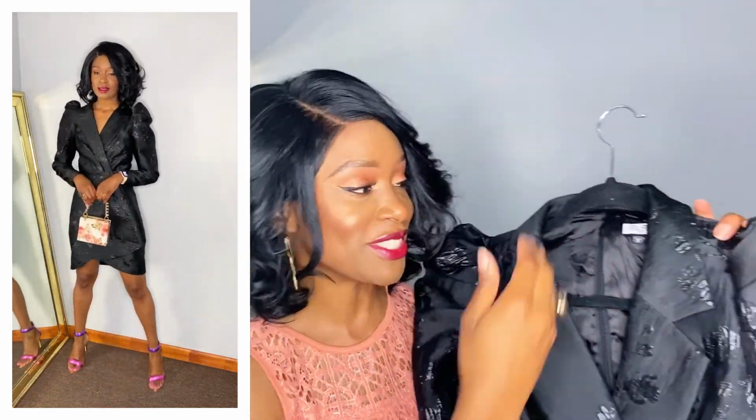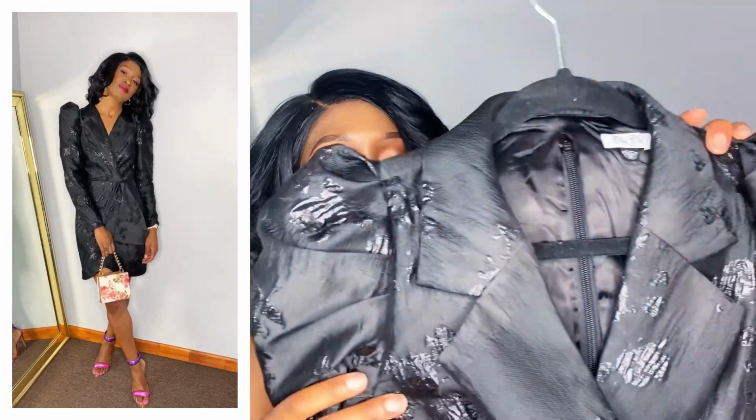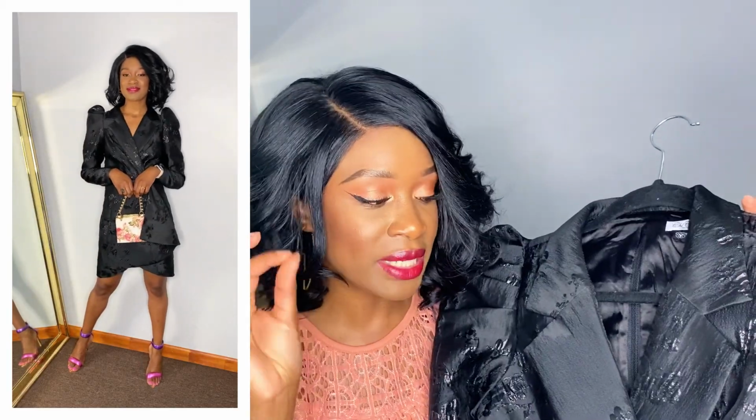You guys already know that I love exaggerated shoulders. Check. You guys already know that I'm obsessed with blazers. Check. So this is basically to me like a blazer dress, and then a jacquard material at that. I mean, look at the details. It's absolutely stunning. It has this shimmer, like jacquard type detail. So the material is excellent.